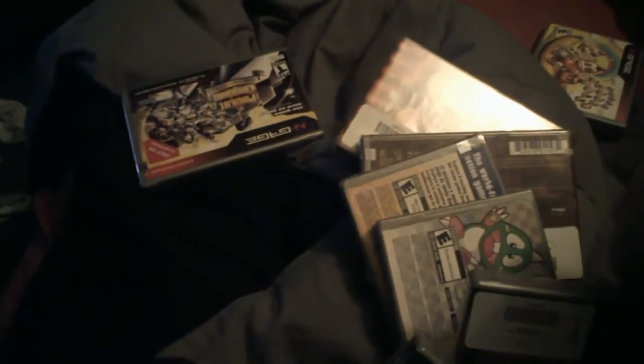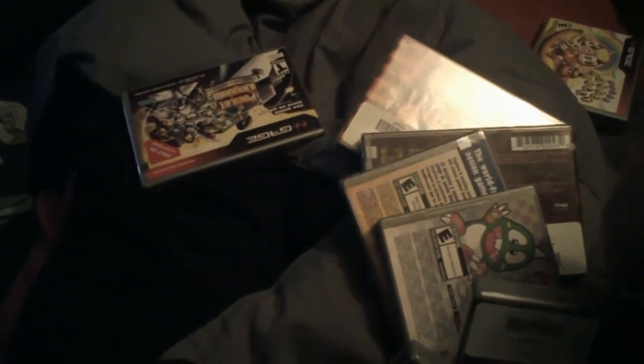Basically, what I'm missing is Pandemonium, Pathway to Glory, I believe Tomb Raider. I'm trying to remember. It's late at night. I'm trying to remember. But basically, I'm just missing a couple games. Of course, also Requiem of Hell, if I'm not mistaken. I was too busy playing my Game Boy Advance to really care.